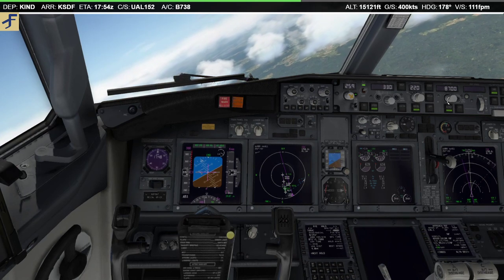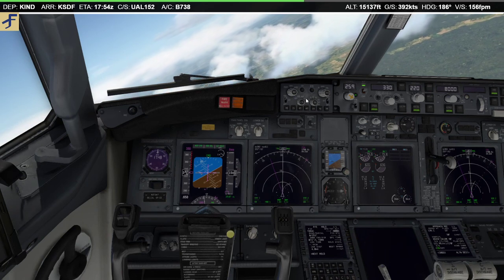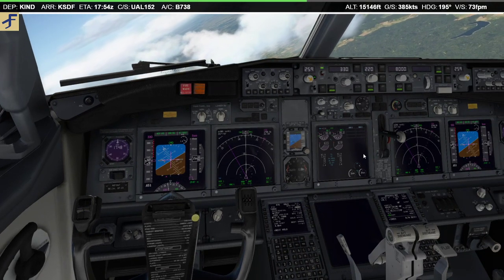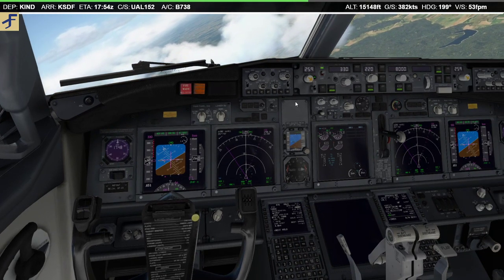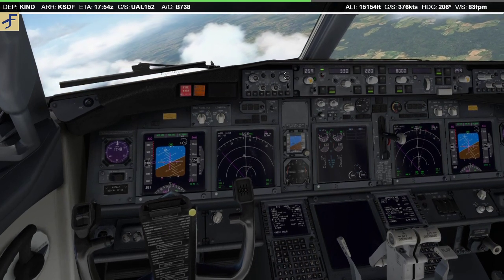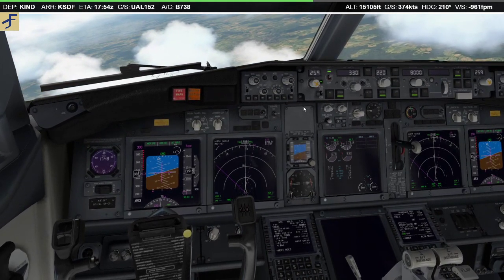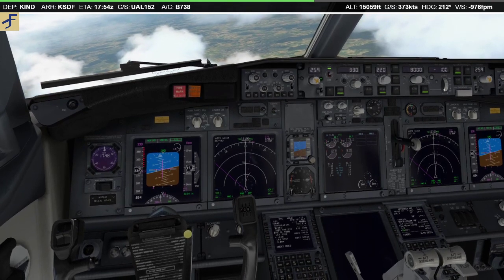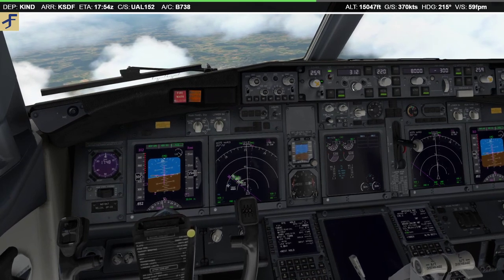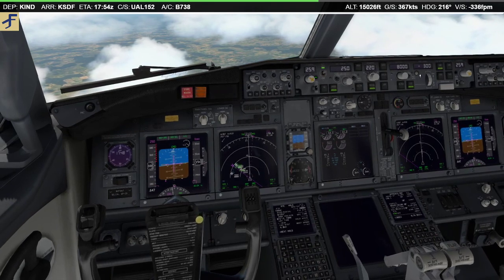UPS 802, contact Indy Center, 119.55, later. Okay. 119.55, bye-bye. Altimeter 3004. Oops. I'll bring the speed down to 250, slowly but surely.